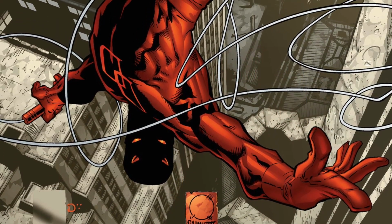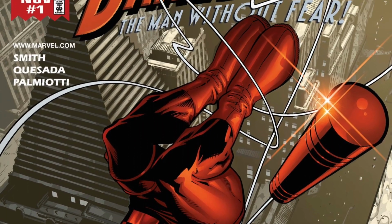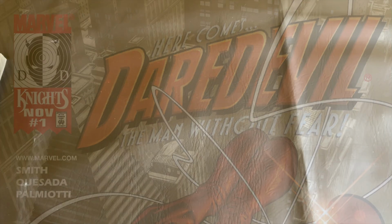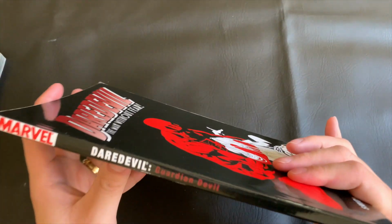Okay, moving along to my next stop for where to start reading Daredevil, and this, of course, is Kevin Smith and Joe Quesada's Daredevil, Guardian Devil. Okay, and I'll go ahead and bring out my copy right now. I just have a standard size trade paperback. Really love the cover on my copy.